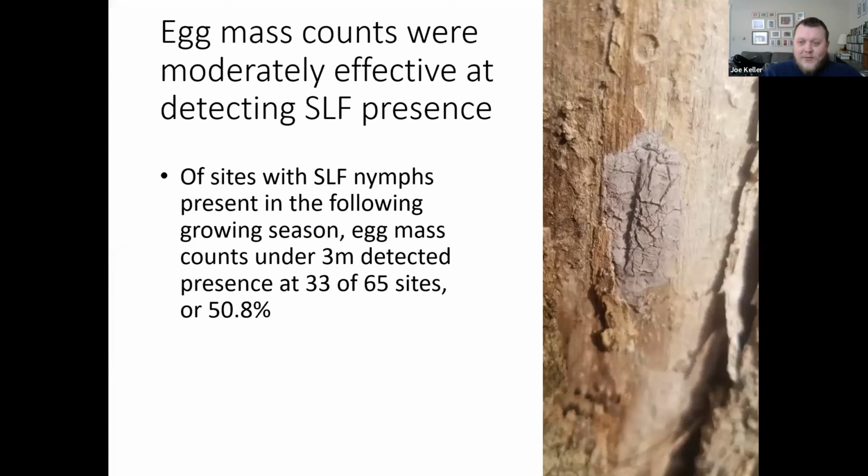So we found from our surveys here that egg mass counts are moderately effective at detecting lanternfly presence. Of all the sites where we found nymphs present in the following spring after we did our egg mass counts, we found egg masses in the previous winter at just 33 of 65 sites, or 50%.